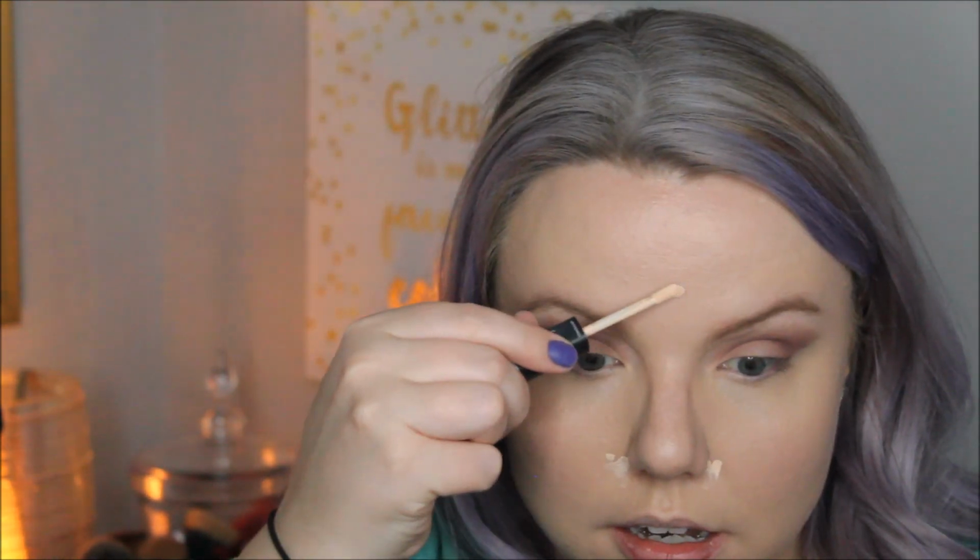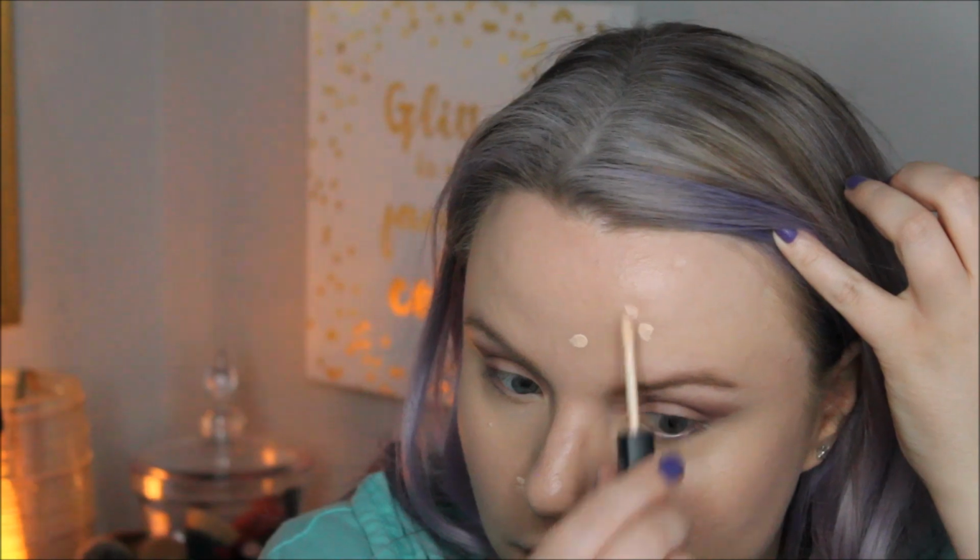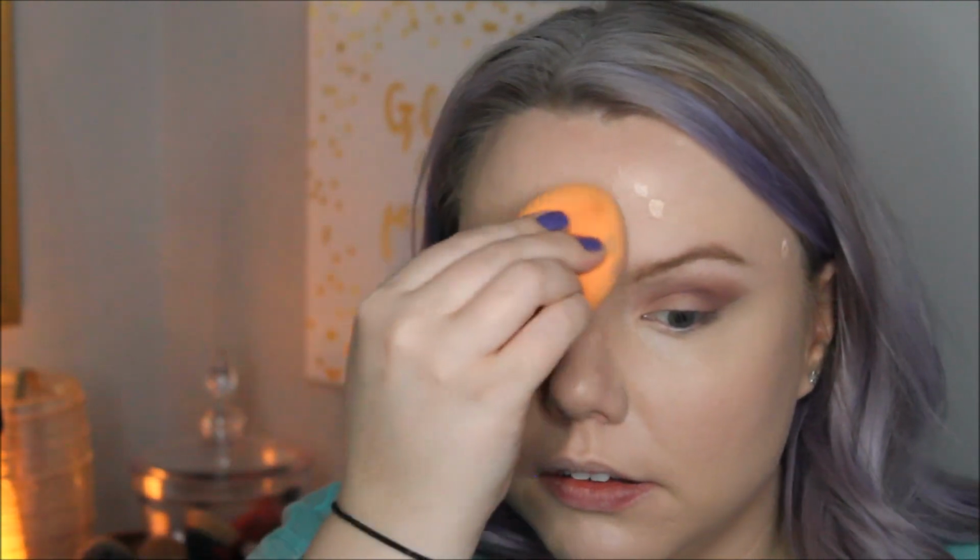I think that's okay. So now I'm just going to take this concealer and go in places that I know that foundation is going to slide off, and any little imperfections. And again, the Beauty Blender. I feel like the concealer makes the foundation stay in place a little bit better. But you can definitely tell, I don't know if this is picking up on camera, but in my mirror, right here the foundation is already sliding off.